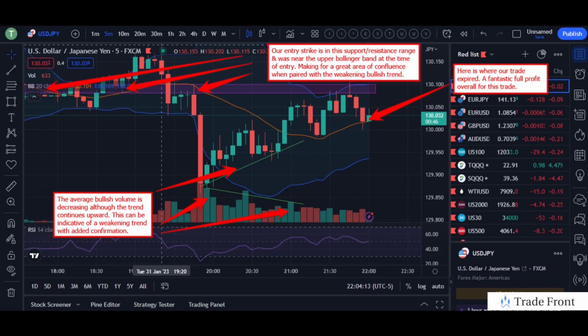The added confirmation that I speak of came in the form of that price action area, the support and resistance zone that we neared at the entry of that hour, and also the upper Bollinger Band being right there in that zone as well, making for a fantastic area of confluence. And that is what I talk about with finding these perfect storm trading scenarios, guys. Whenever you stack multiple indicators and multiple areas of price action and put it all together in combination, that is when you start to see trading for what it really should be. Multiple things line up in different ways and make for these great opportunities.